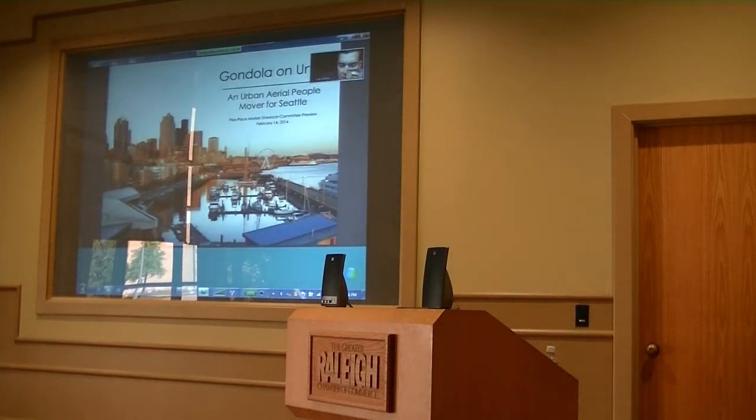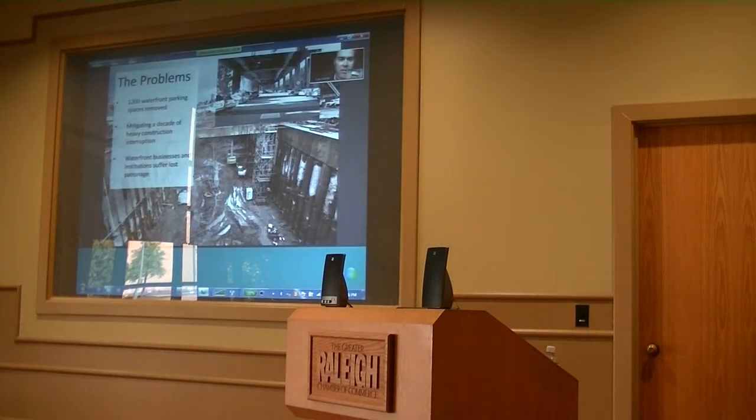We're proposing the gondola, really first and foremost, to deal with the construction that we're facing here with the viaduct project. We're also building our seawall, and there's a whole other presentation on this stuff, but we're losing all of our parking, and the access and the roads are being changed. And so we're trying to get creative to figure out how do we keep people coming to the waterfront.